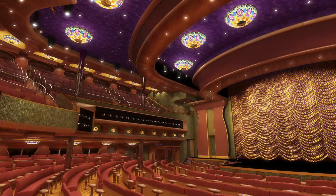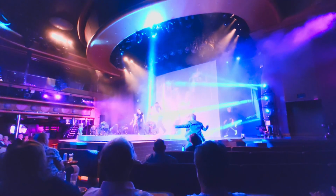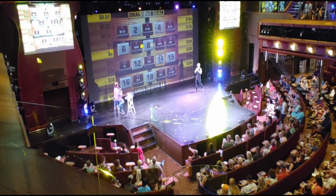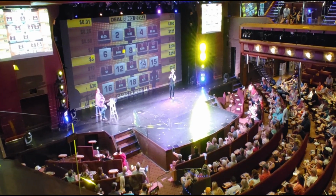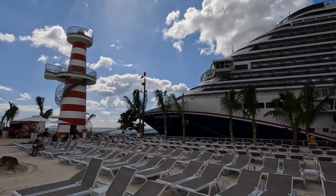At the front of the ship, spanning decks 3, 4, and 5, is the Showtime Theater. This is the largest entertainment venue on the ship. It's a full-size theater and home to the production shows and popular interactive events such as Deal or No Deal and bingo games. And that is a tour of the Carnival Magic.